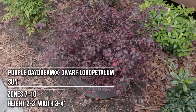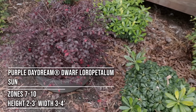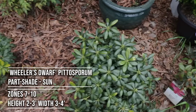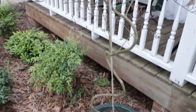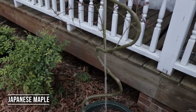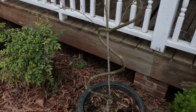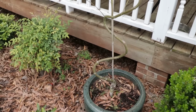I have this purple Daydream Loropetalum in this container here in the front of my porch, and then those dwarf Pittosporum are right here. Look really, really good right now. And then I had container planted this Japanese maple last year, and it's leafing out right now, and I need to continue to train it up here at the top. So I need to get on that pretty soon. I need to put a sturdier pole in there to hold that shape in place.